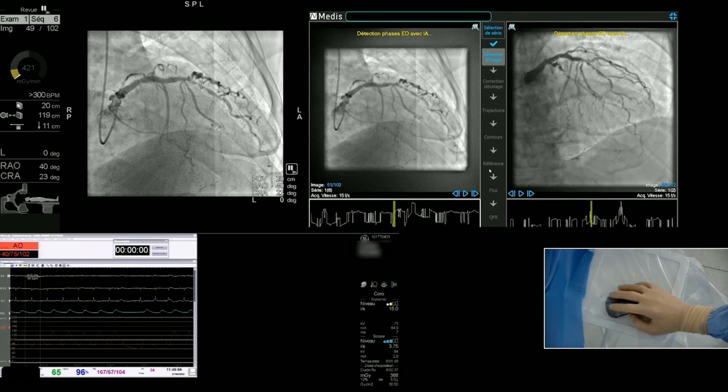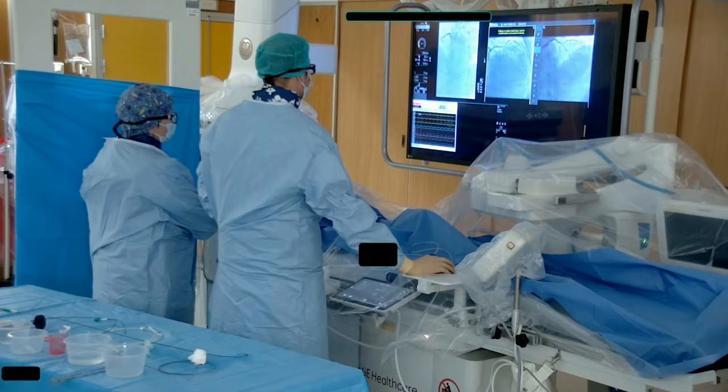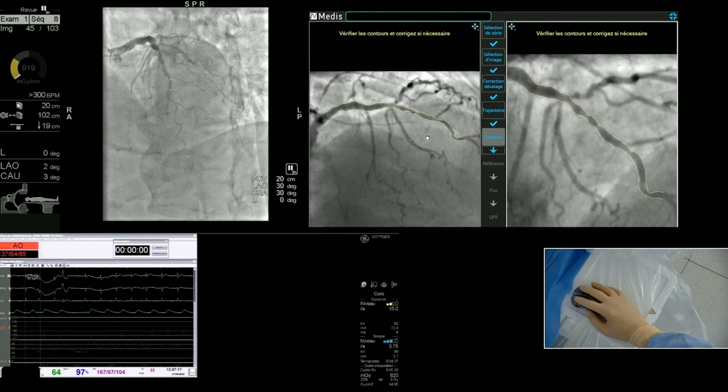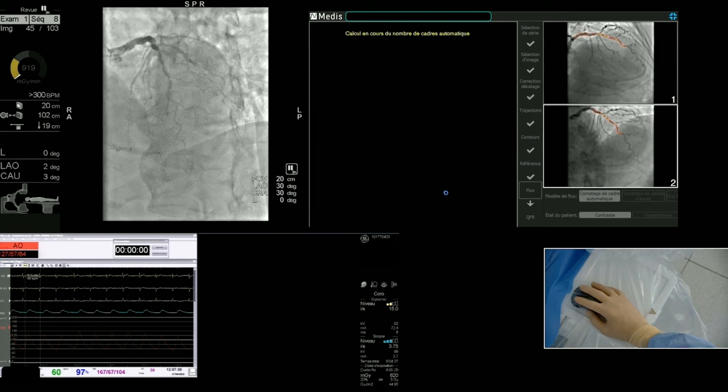When the second angulation is selected, we select a landmark on the LAD on both projections, as you can see here, in order to synchronize the two angulations. Then a pathway will be generated and we just need to correct it in case of mistakes. The next step is to do the same for the outline of the LAD, and as you can see, four lesions were identified as significant by the software.